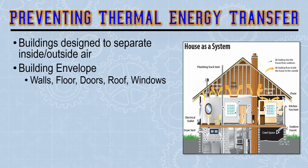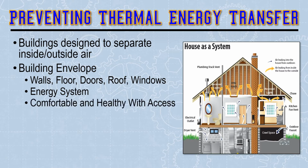The walls, floor, roof, doors, and windows are part of the building envelope system. Their purpose is to keep the interior of the building a comfortable, healthy place to work or learn while allowing access into and out of the building. It's easy to trap air when you have a fully closed system, but when you have doors, windows, etc. opening and closing all day, it's hard to keep that air in one place.